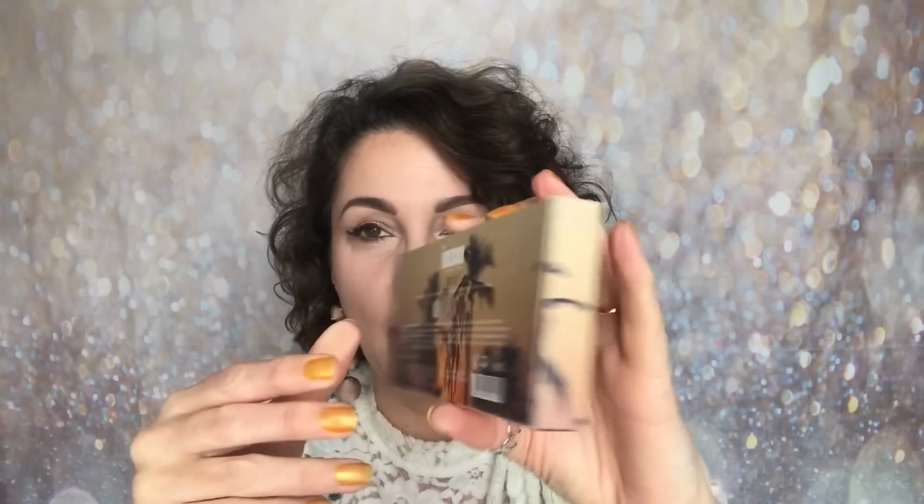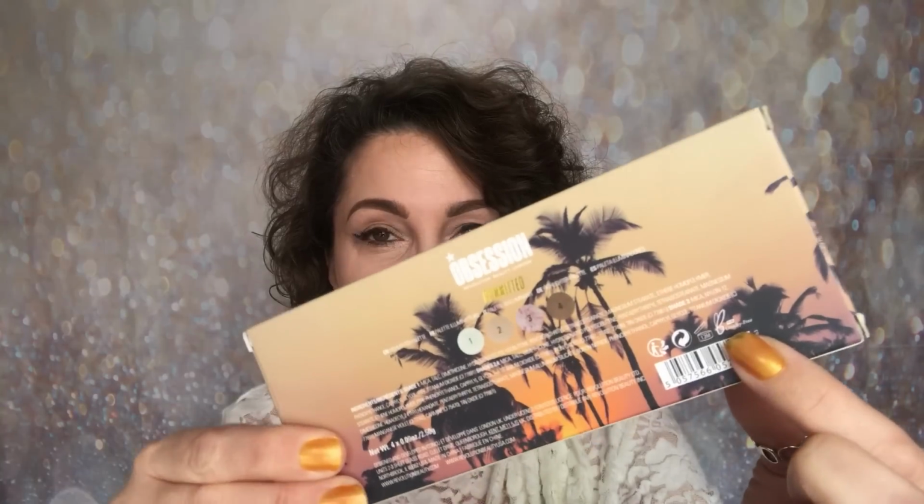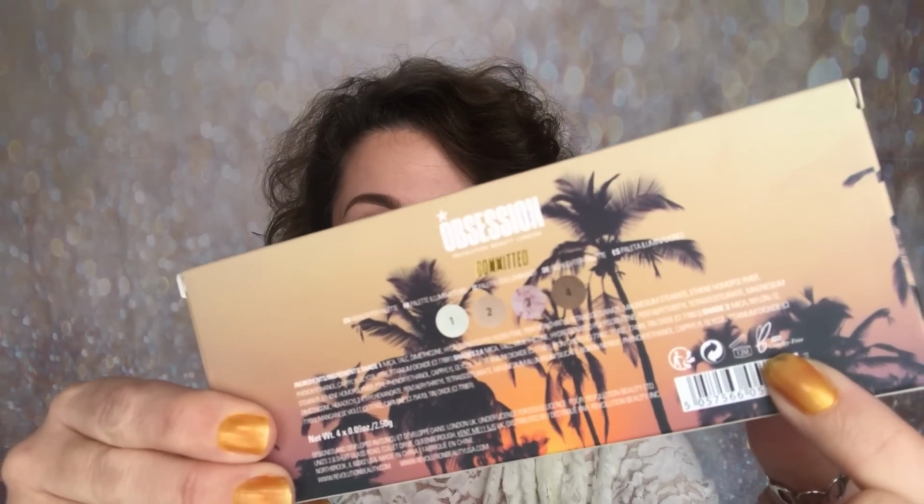The first one is a palette called Committed and it looks like this. Very sunset palm tree, very island inspired, and you've got this gold lettering there. So Committed. You've got the logo there as always in white, and then on the back again you've got the white logo, the name of the palette, the ingredients. This time it is cruelty free, just cruelty free. There you can see that there. This one retails for £6. You can pick it up from either revolutionbeauty.com, boots.com, and of course do check with your local Boots store as well. So that's the outer packaging.